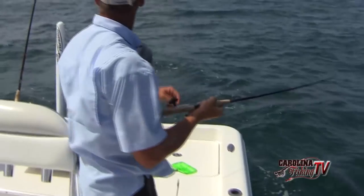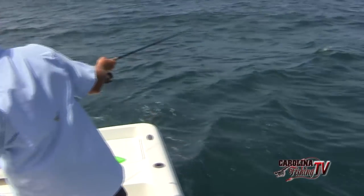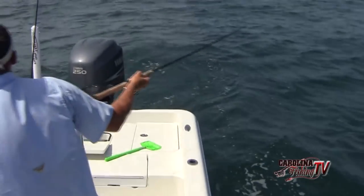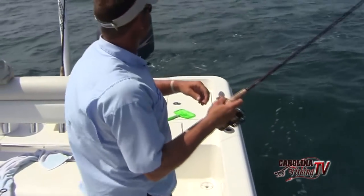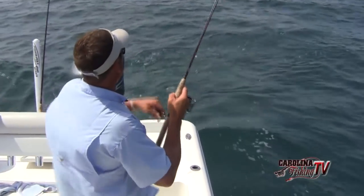We got one screaming here. Bite's definitely slowed down this afternoon, just a little more than midday actually. It's only about 10:30. My fish just jumped there. Did you see that?